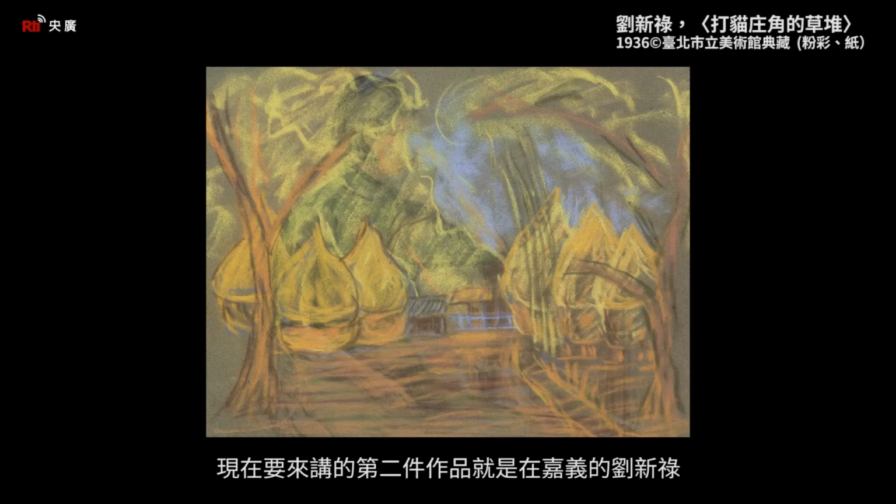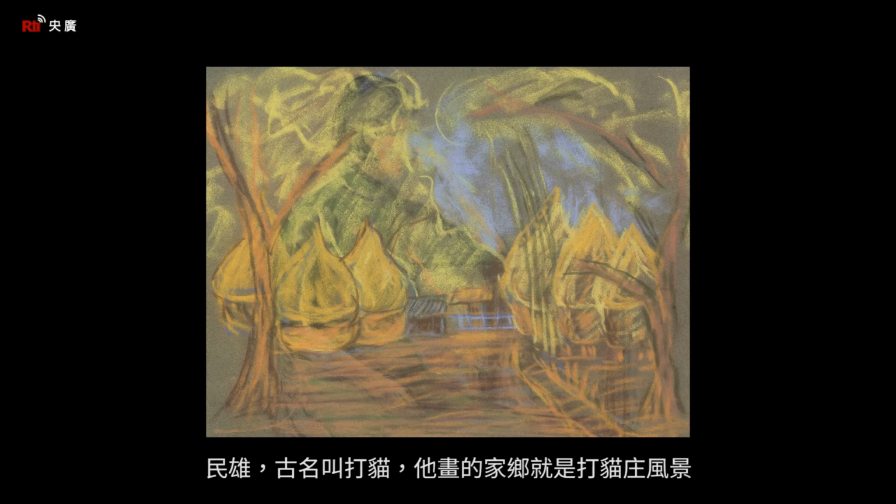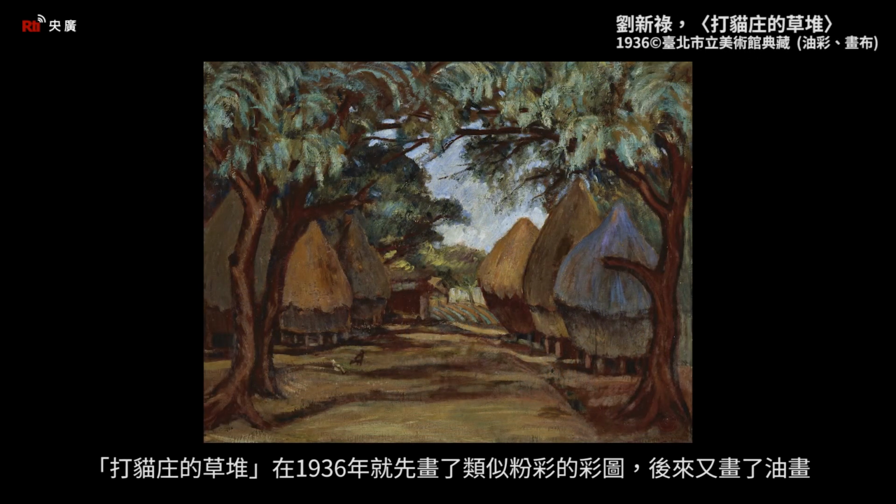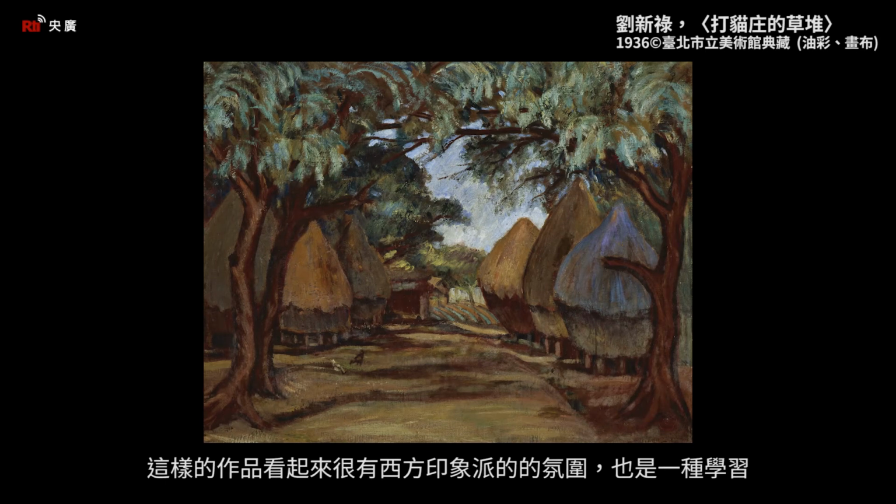The next painting we're going to talk about is from Liu Sin-ruh of Chiayi. His painting is of his hometown, Minxiong, formerly called Damao. The hay piles of Damao village was first done in pastel in 1936. Later, another rendition of it was done with oil on canvas. It looked like it received the influence of Western Impressionism.